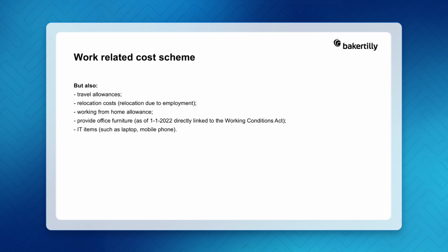You can also think about travel allowances. We have travel allowances, as indicated, from your place of residence to your work, but you can also have travel allowances internationally. Of course, relocation cost can also be reimbursed without taxation if you relocate due to your employment. Those are not only applicable in international situations, but it also could apply in national situations. So if you move from the north of the Netherlands to the south of the Netherlands because your employer is located in the south of the Netherlands.